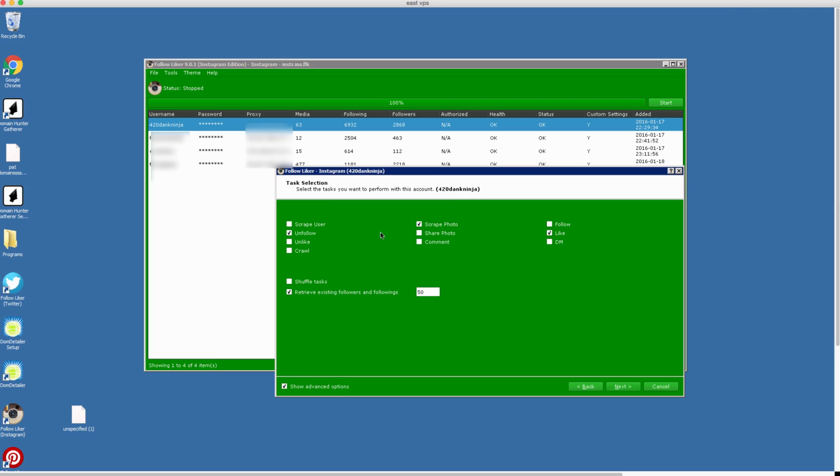First off, you don't really want to run the unfollow because you're not going to have any followers. Or if you do have followers, then you can, but I'll show you that in a minute. You want to go to scrape user, you want to do follow, and you want to do like. Don't do DM, direct messaging, commenting, or a crawl or anything like that, because that'll get you banned. I've found it'll get you banned pretty fast because it's really spammy.